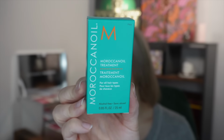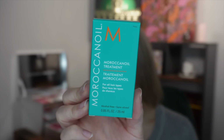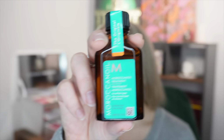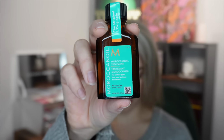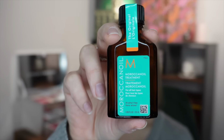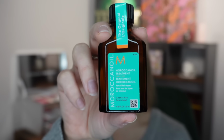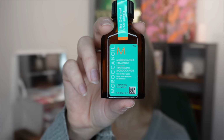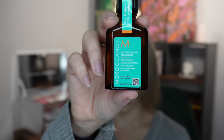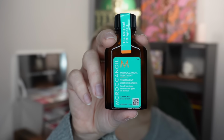Also in here is a travel size of the original Moroccan oil treatment. It's in the 25ml size, which is 0.85 fluid ounce. It retails for $14.45 and it is the original argan oil treatment. Discover silky smooth strands with this hydrating hair oil, a multitasking miracle. It boosts shine, detangles and conditions for your healthiest looking hair yet.